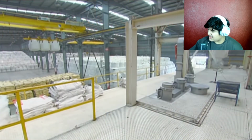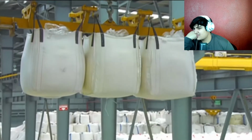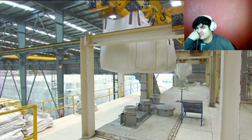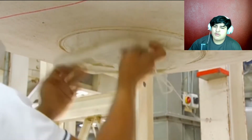A hoist then carries the bags to a platform at the far end for the packing facility. At 3,000 kilos, that is a heavy load. It lowers each bag over a chute that leads to the factory's main floor.